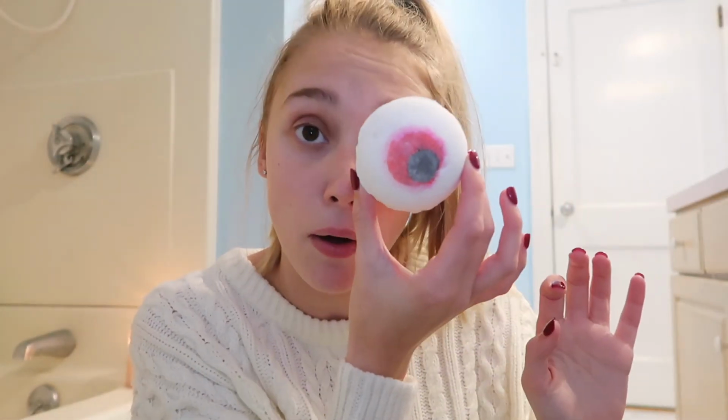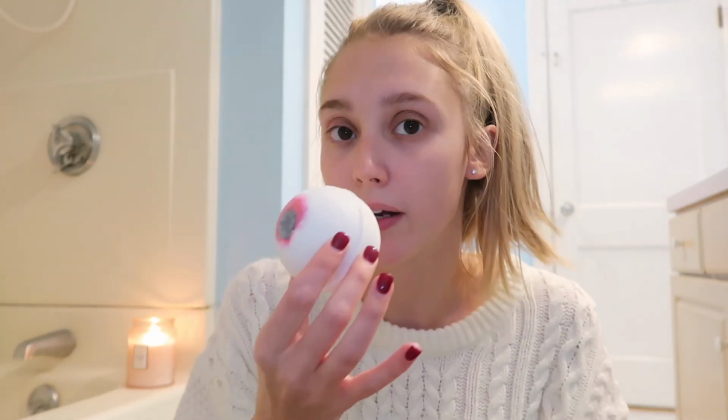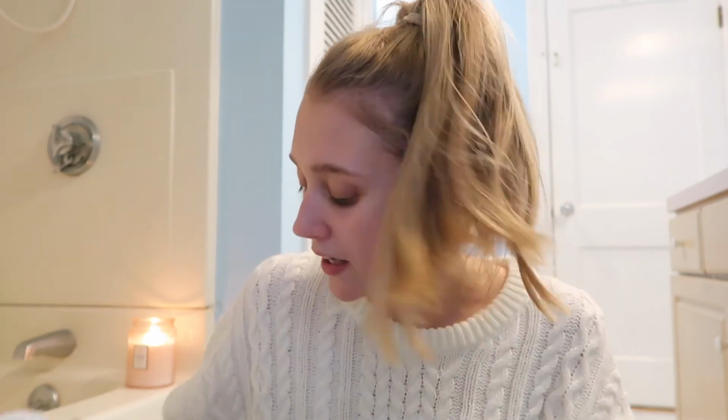So first things first is we have the eyeball bath bomb. It literally looks like an eyeball. And this one, I will be honest, I'm not the biggest fan of. To me, it smells like freshly cut flowers, but I think it is supposed to have a really light floral lavender scent to it. I think it has bursts of red in it throughout when you put it into the bath, but it ends up being pretty much a plain white color. It smells okay, it smells pretty good. Not too much of a Halloween scent, so I'm not the biggest fan of that one.